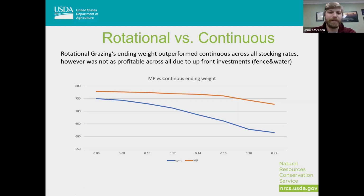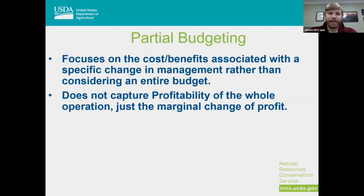All right, moving on. Partial budgeting. This is very important. I won't spend a lot of time. Hopefully I can say it once, and Tara, you'll be able to help say it in a better way. But this focuses on the costs and benefits associated with a specific change in management rather than considering an entire budget. Okay. This also doesn't take into factor the profitability.